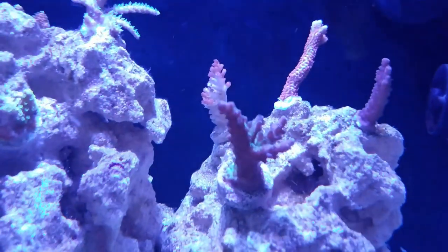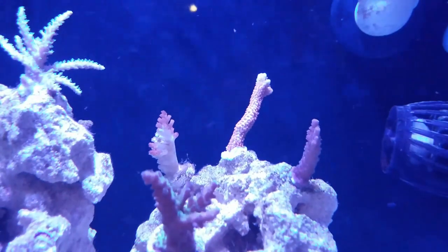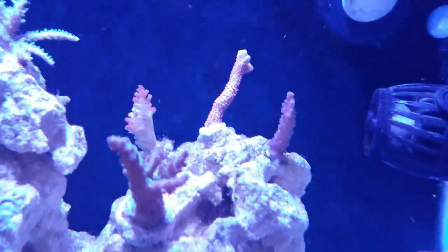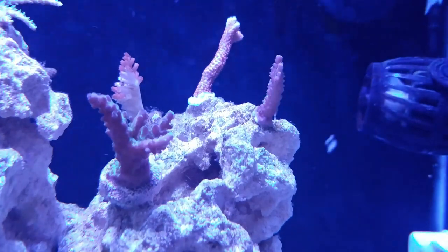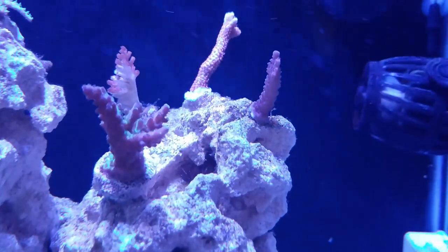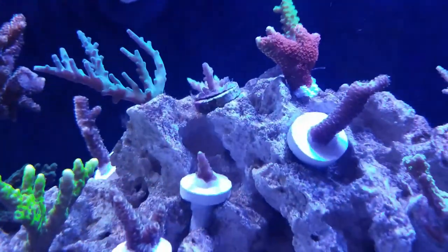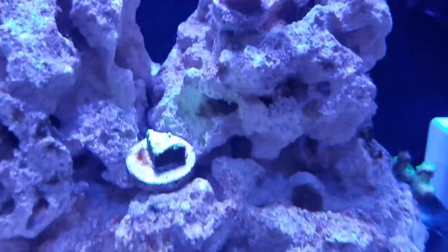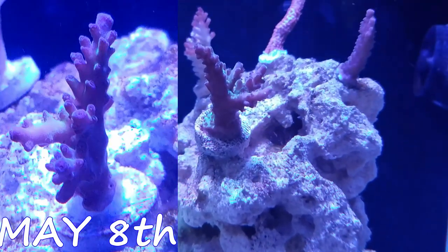This is a pink lemonade in the back that again died during dipping. A new frag of bubblegum digi. I'm not sure what this one over here is. It was supposed to get PC rainbow, so it could be that one or it could be that one. In front is the green tort.